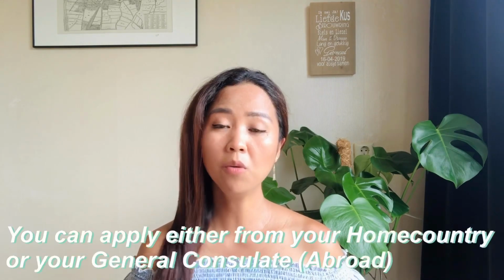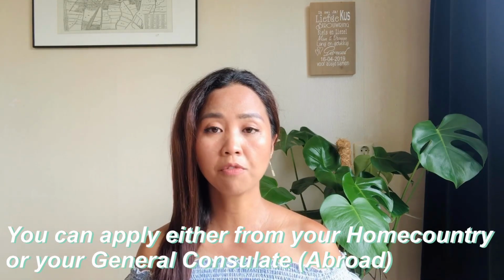For the requirements, I have a list: birth certificate, passport, 2 witnesses, marriage certificate in case of previous marriage, divorce papers if separated, death certificate if widowed, and a certificate of non-marriage for single, which you can get from your consulate general, or you may have to apply for the certificate from the last place where you lived abroad. In my experience, I was required to submit 2 certificates of non-marriage, one from my home country, which is the Philippines, and also from Dubai, UAE, because Dubai was my last place of residence.